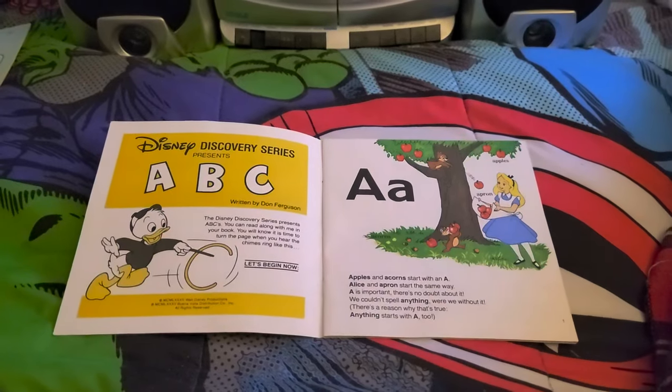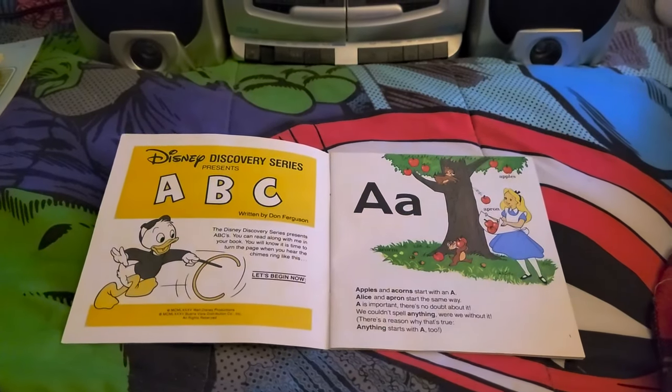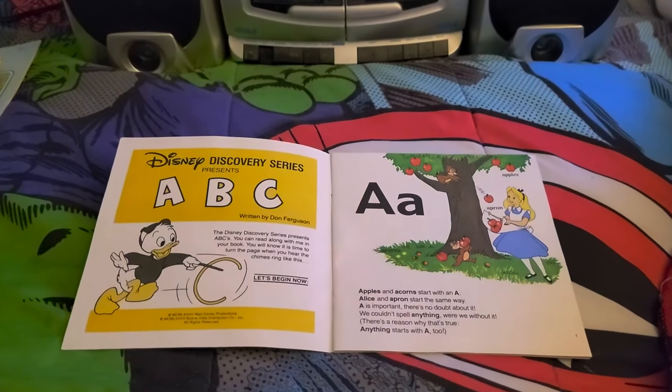The Disney Discovery Series presents ABCs. You can read along with me in your book. You will know it is time to turn the page when you hear the chimes ring like this.